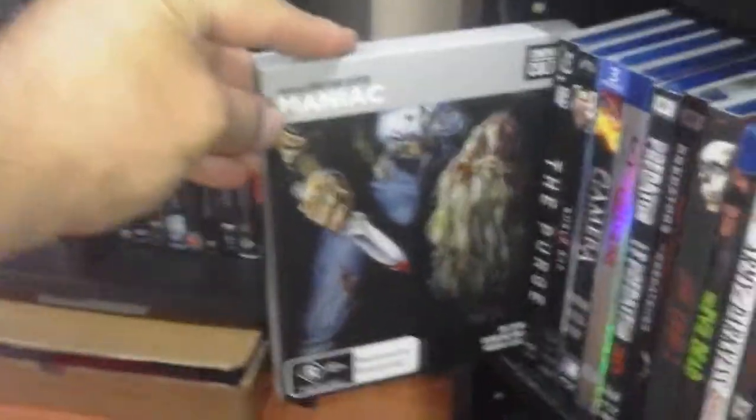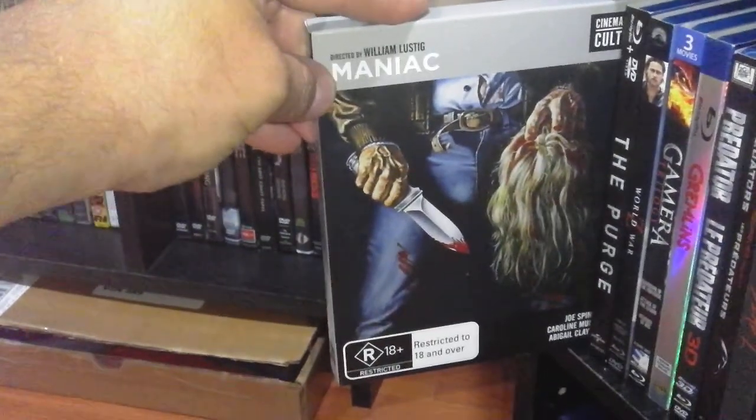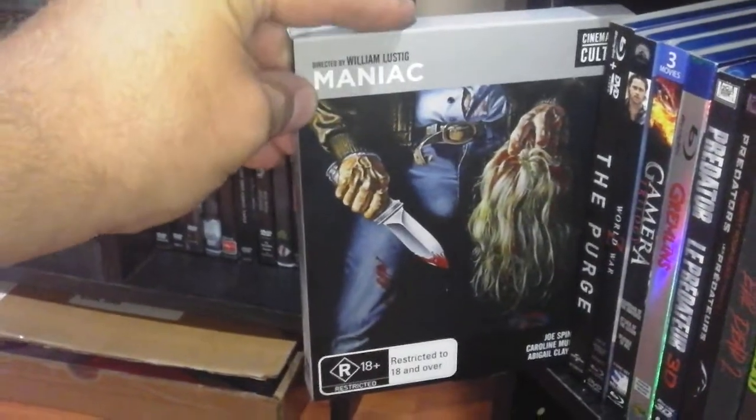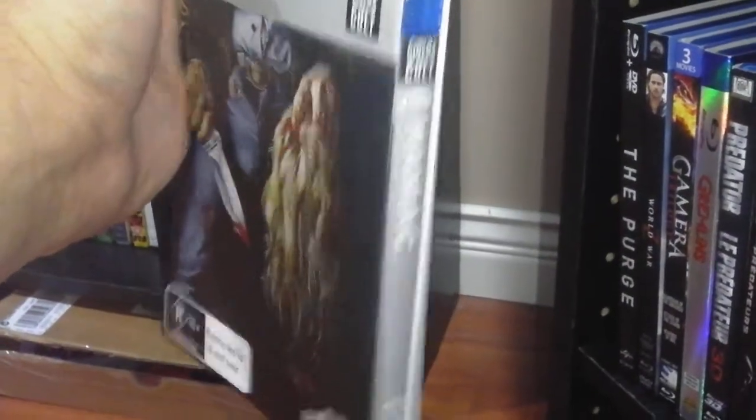Alright, first up is another edition of Maniac on Blu-ray. This is the Cinema Cult edition from Australia that Andrew Ballina sent me, actually. Really cool stuff, man. It comes in this awesome slip box. You gotta love that shit. Really cool stuff.